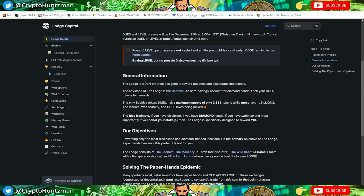The Lodge is a DeFi protocol designed to reward patience and discourage impatience. So again, straight off the bat, you have to remember that this is going to be a long-term thing and not potentially something that you want to get in and out of very quickly. The keystone of the Lodge is the Beehive, an ultra savings account for diamond hands. Lock your dues tokens for rewards. Now this has Hex, I think it's Hex, platform ecosystem built into this. It is the main part of part 1 of this platform.